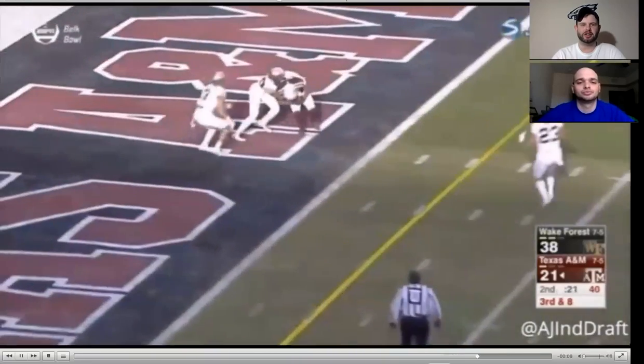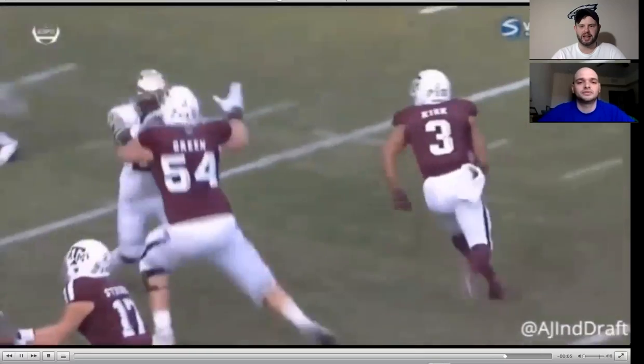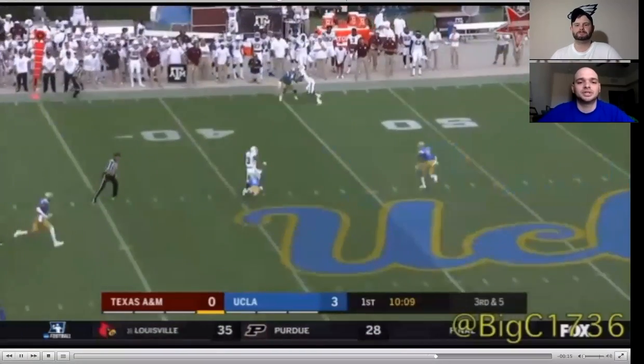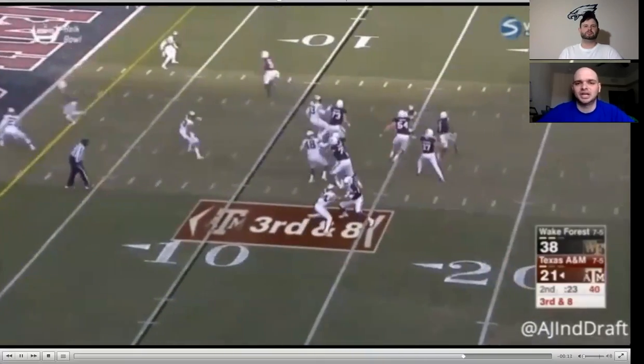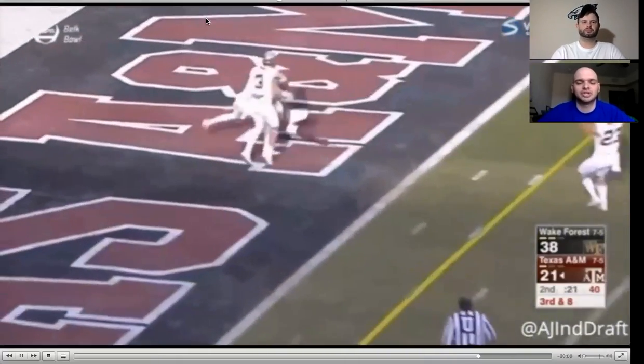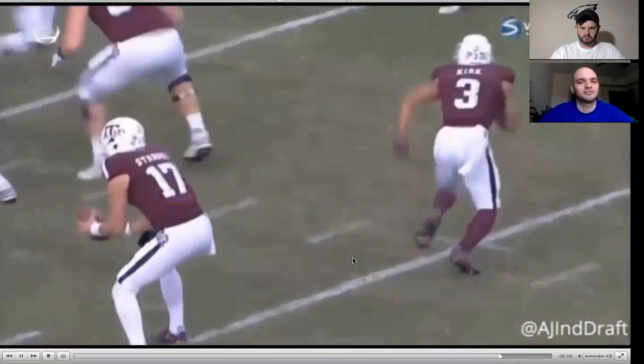But you can see here he doesn't look it in right away. He doesn't get his head around. Really good. You can see here in the second view that Adrian has, you're going to see here, guys, that is it a touchdown? Absolutely. Does he make the reception? Absolutely. But as you'll see here, he's not ready for this ball.